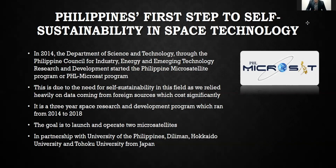So they calculated that the costs of buying this data versus the cost of owning or building our own satellites are actually almost equal. Hence, they started this journey towards self-sustainability in space technology.